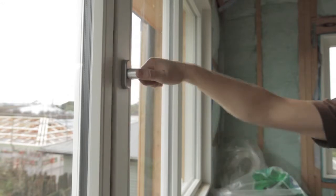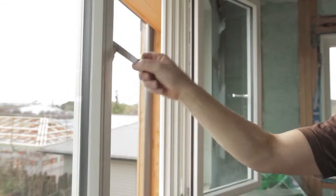Windows are made up of two parts, the window joinery, the frame, and the glazing. The glazing we've chosen is double glazed, low-E coated, and filled with argon. So what that means is it's really good at keeping the heat in the building, and also keeping some of the heat out in the summer.